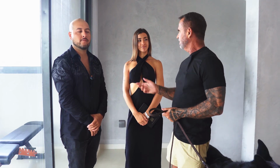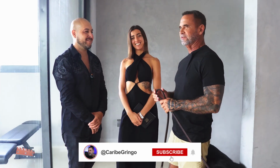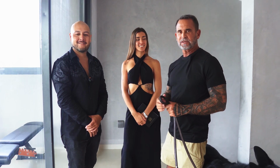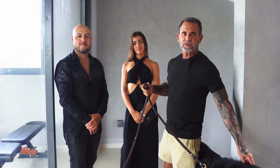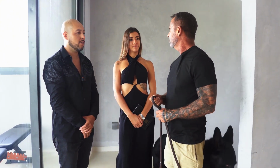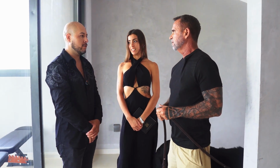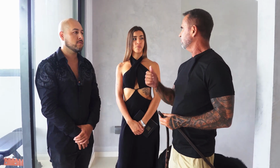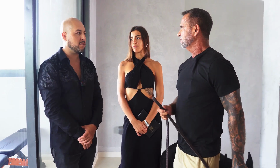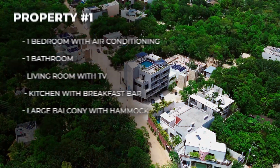I have with me Tony Tejada and Camila Maria Rotondo. They're real estate agents here in Tulum, and we're going to be looking at a one-bedroom unit. I think it's Region 8, or it's going to be La Veleta. What region are we in? The region would be Region 9. Region 9. And how far are we to the beach, do you know? Less than 15 minutes, about 10 minutes. About 10 minutes? All right, perfect. Let's go take a look.